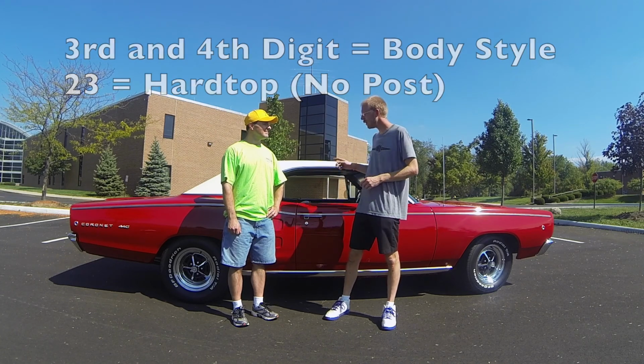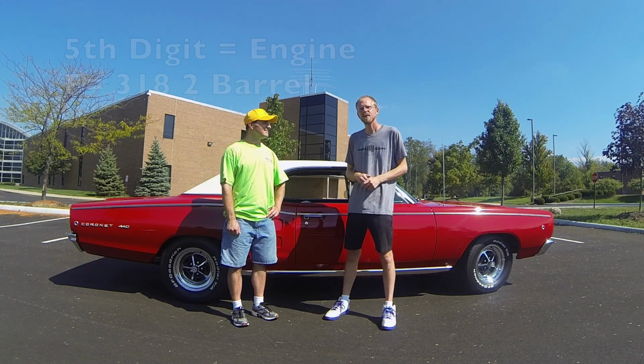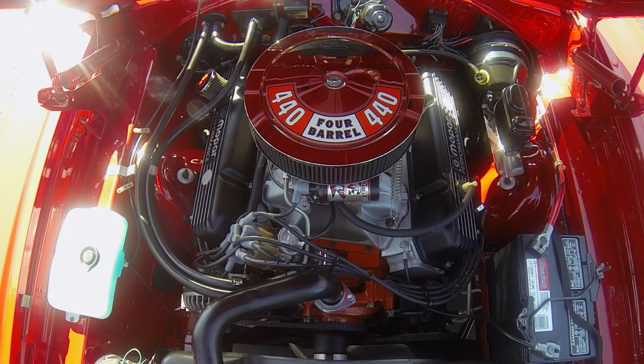The next 2 places tell you what kind of top the car had. 23 stands for hardtop. It also means it's a no-post car, so there's no post between the front seat and back seat. In the last spot, the F tells us what engine it was, and that stood for a 318 2-barrel. Okay, now we have the hood popped.